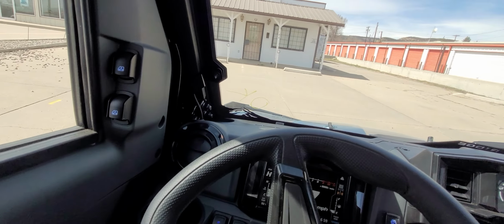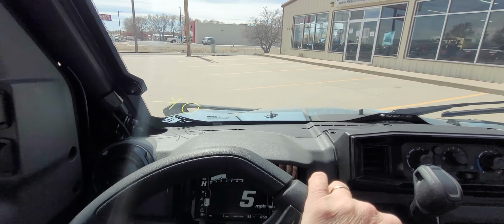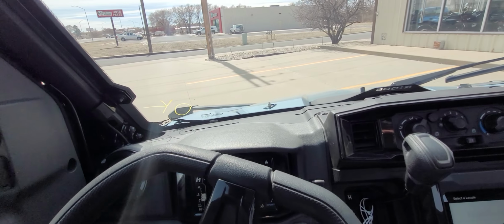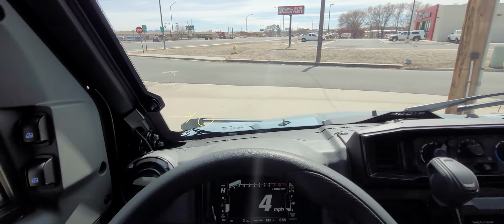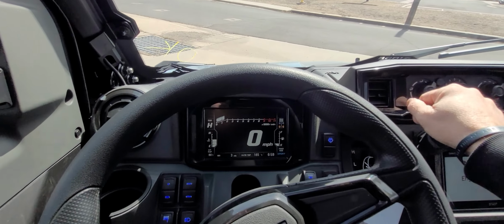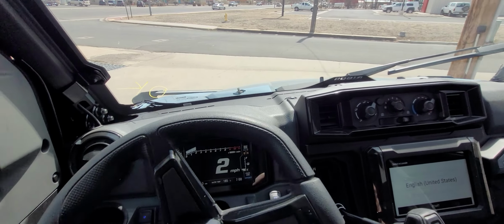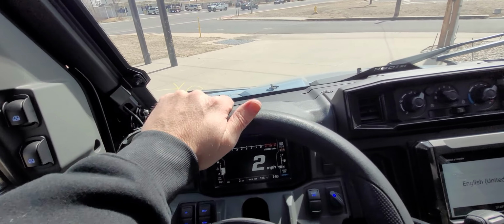So we're just gonna kind of come up here, bounce up over the little edge here. It rides smooth. It's body rolled. It's not that bad. It doesn't have sway bars. Great on the trail. Once again, this isn't a car. It's not a car.